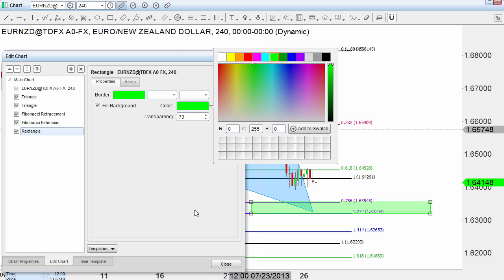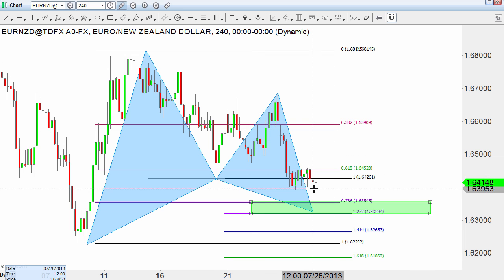Okay? So here's the big if: the market presses down into 63.50s, 63.55, 63.54, and comes somewhere between there and this 127 extension, 63.20s, this is going to be the buy zone. This is what Carney would call the potential reversal zone, or the PRZ. It's what you'll hear me refer to as the kill zone.